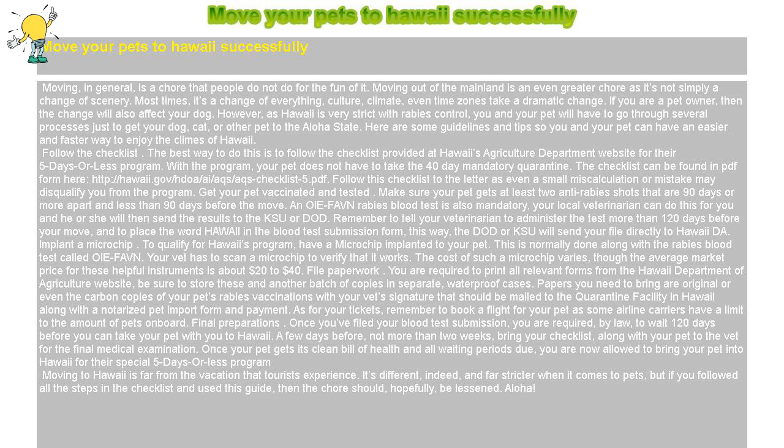File paperwork. You are required to print all relevant forms from the Hawaii Department of Agriculture website. Be sure to store these and another batch of copies in separate, waterproof cases. Papers you need to bring are originals or even carbon copies of your pet's rabies vaccinations with your vet's signature, which should be mailed to the quarantine facility in Hawaii along with a notarized pet import form and payment. As for your tickets, remember to book a flight for your pet, as some airline carriers have a limit to the number of pets on board.